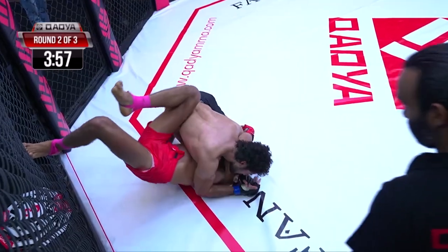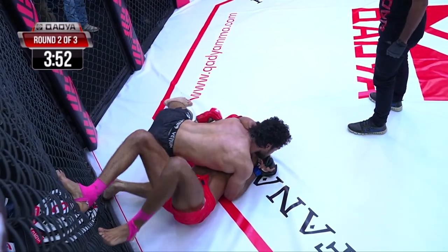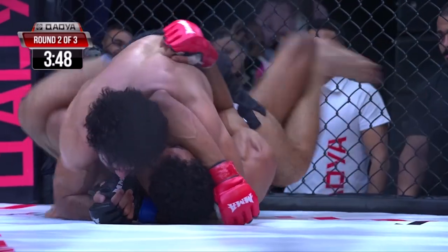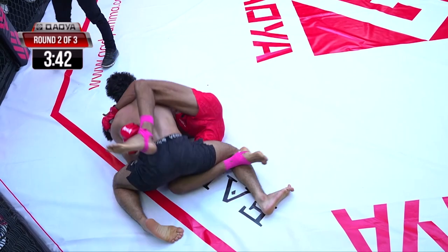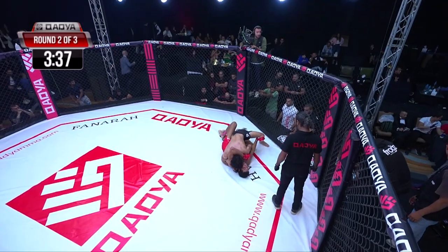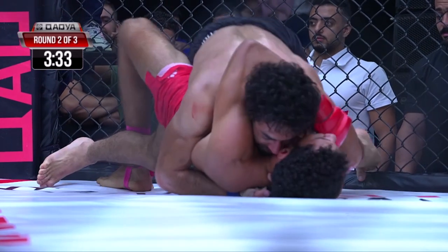Straight into a crucifix position. You can't stand there in front of a wrestler and just not have your guard up. This is the problem that Ali's gonna keep on facing. He steps in and he's not ready to defend the takedowns, and suddenly he finds himself on his back. He's having much more success on the strikes. Ali's trying to recover his guard. He already has Abdallah in half guard position.